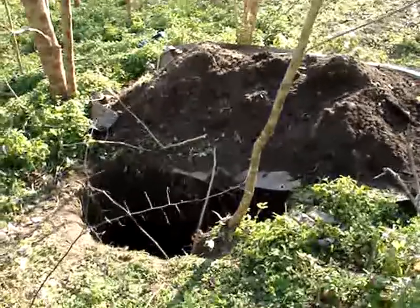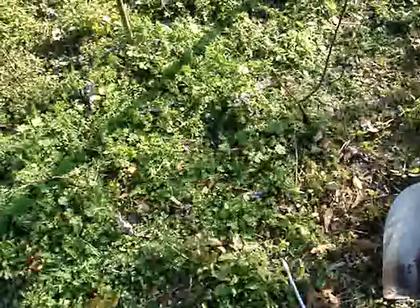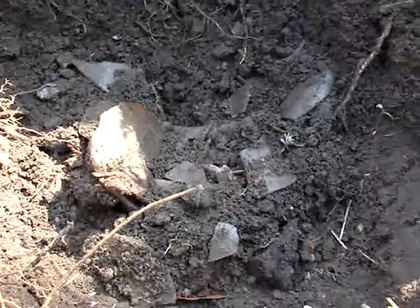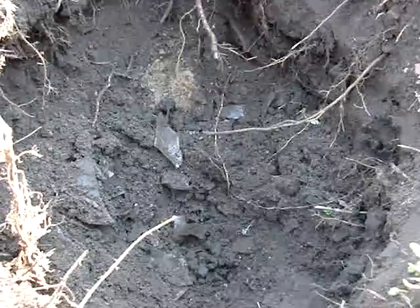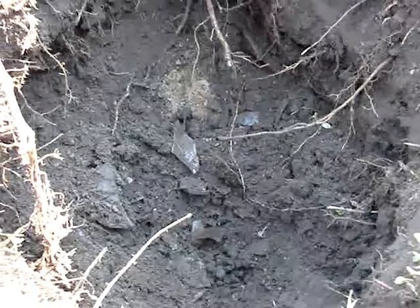Well, I'm filling that back in. I probed out another spot right here. It's just a shallow trash pit though. There's a lot of glass in here, but it's all broken and it looks like it's from the late 40s. Yeah, I just found about 75 broken bottles and not one intact.